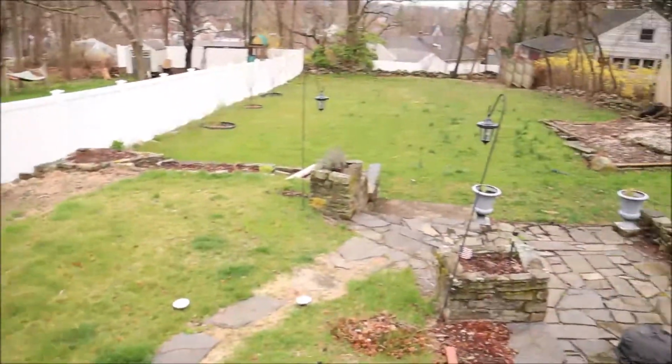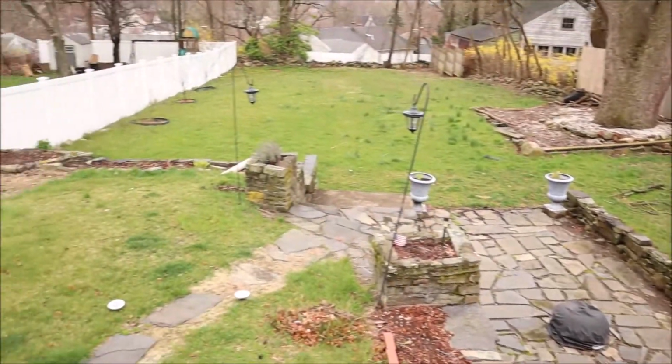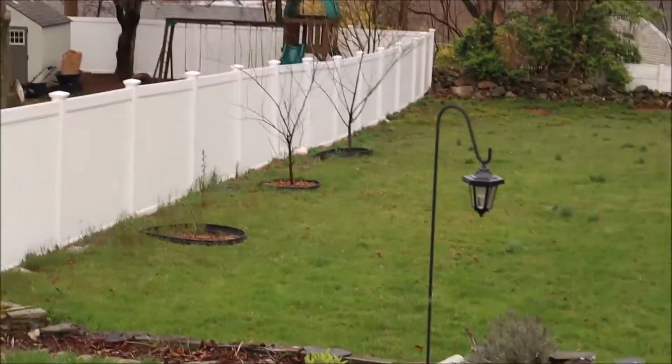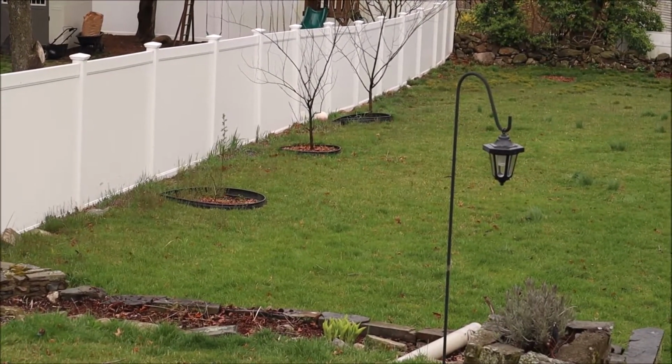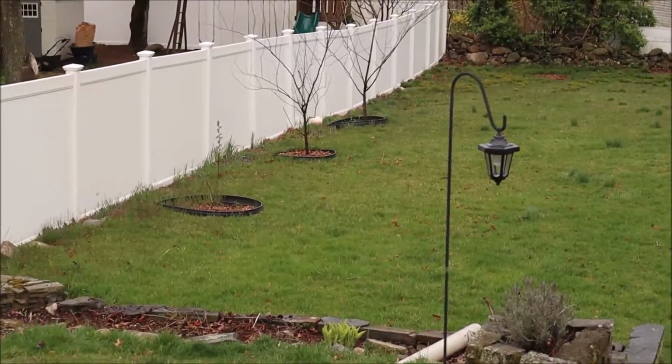So here is our backyard. And we do have some, let me see, can I zoom in? We have three fruit trees. I think it's apple, pear, and plum, I think. Those are my hubby's.